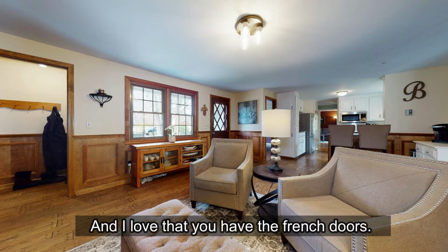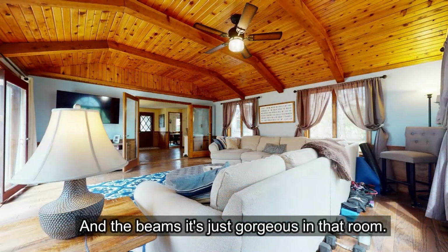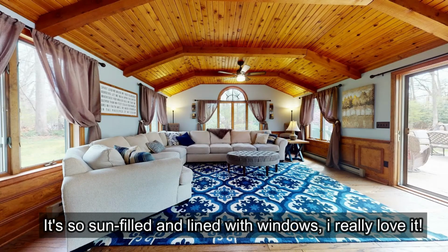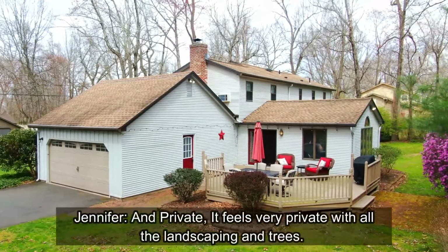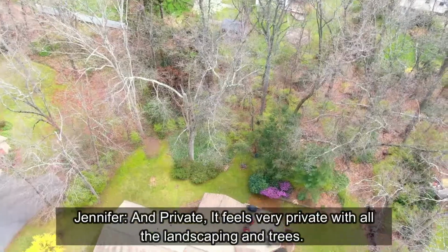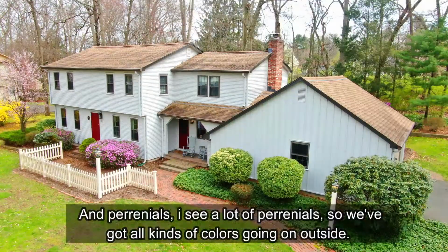And I love that you have the French doors with the wooden ceiling, the tongue and groove woodwork and the beams. It's just gorgeous in that room. It's so sun-filled, lined with windows. I really love it. But it also leads to a huge deck, lots of big yard space, and it's nice and level. Private. Very private with all the landscaping and the trees. Yep. And perennials. I see a lot of perennials, so we've got all kinds of colors going on outside. Yes.